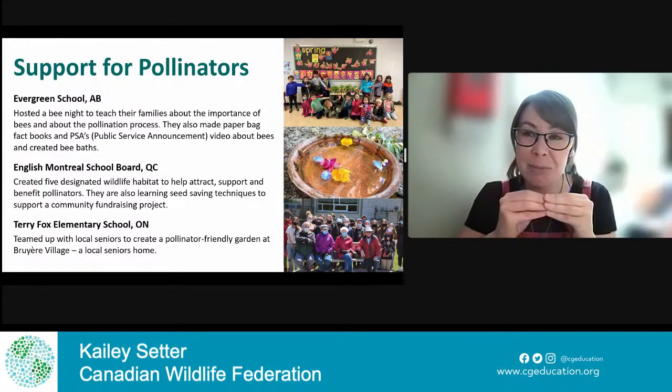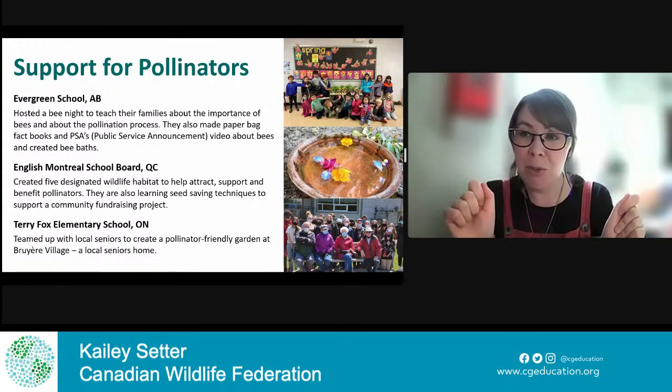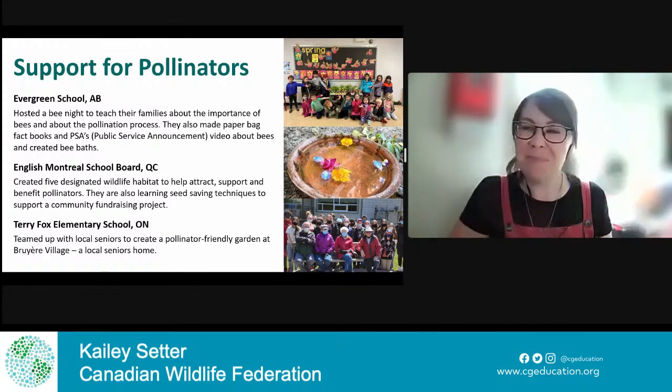And then they were going to use them to raise money through a community fundraising project. So they were going to put them in little packets and give them out to the community and try and raise some money that way. So what a cool way to take some of the garden they planted and get the community involved as well.